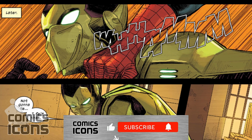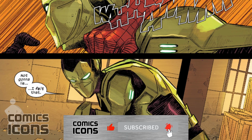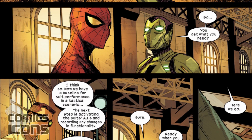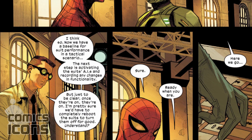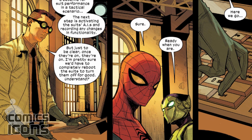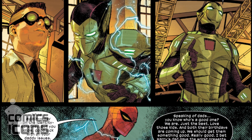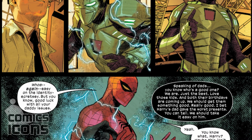But then we pick up later on with Harry and Peter getting in some training, as Peter seems to gain the upper hand. But we quickly find out that it's all for Otto, who's running tests before activating their suit's AIs. And Otto warns the pair of heroes that once he activates the AI, it's likely that it can't be turned off without a complete reboot. But he then activates the AIs, and now Harry hears the voice of his father Norman, while Peter hears his own voice. And now Harry's ready for round 2 of this training session.